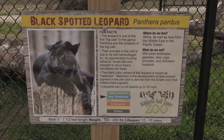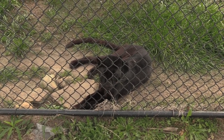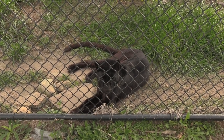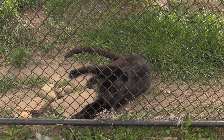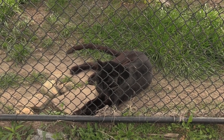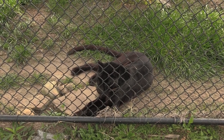Got a black spotted leopard, just relaxing right up by the fence. How are you? Hi. I didn't expect these animals to talk to me, so don't think I'm crazy. I'm just being polite. You are such a nice looking cat.